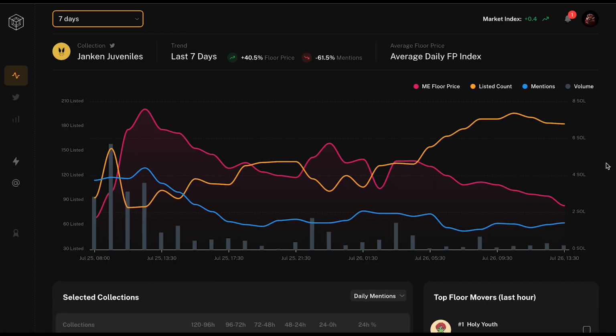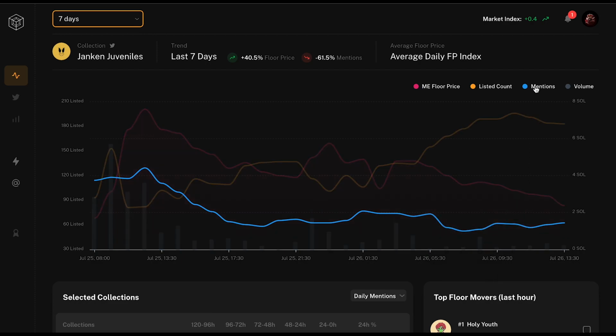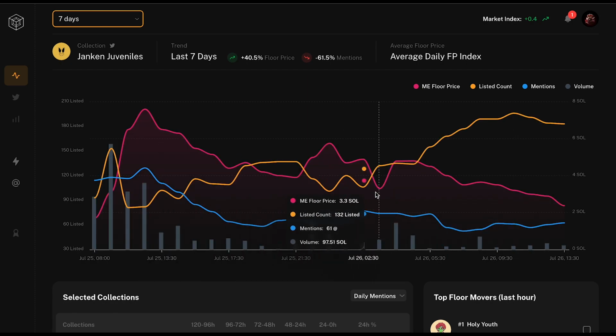So Yank and Juveniles just minted. You can see that because we've looked 7 days back, but it's only doing 1.5 days. So you know they just minted. And you can see that the mentions have been decreasing a lot. And one thing I have to tell you, after you mint it, it's really hard to keep that momentum going from the mint day, because obviously on the mint day a lot of people are going to tweet about it. So it's not really that bad if you see the current graph.